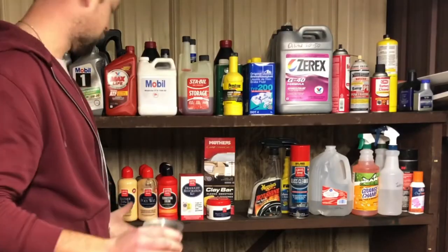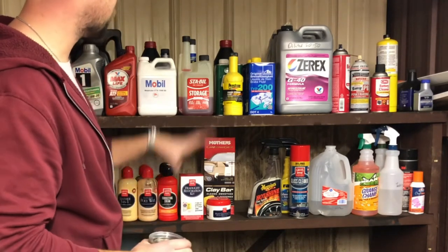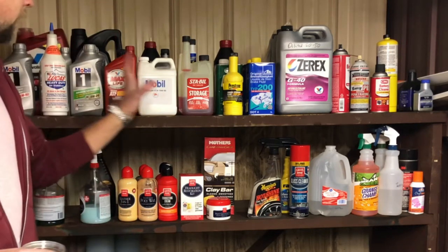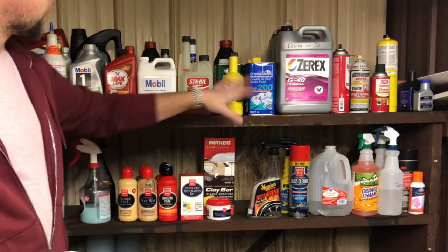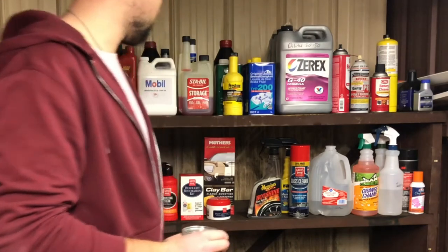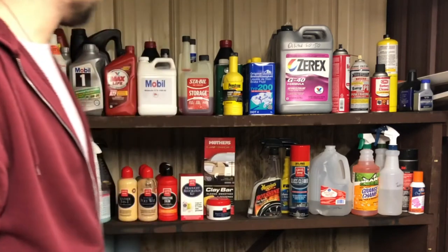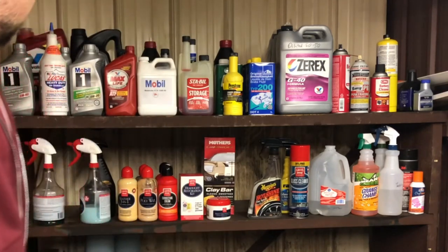And back here is all the liquids, some of my detailing liquids, motor oil, gear oil, brake fluid, coolant, PB Blaster, battery cleaner, that works. Got some distilled water for when you're diluting some coolant. Odds and ends.